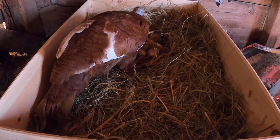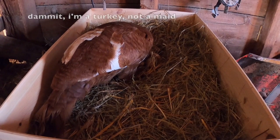Poppy, come on. Look. 9 million other eggs. Well, now you can scoot over. There you go. Clean house. Fix it up.